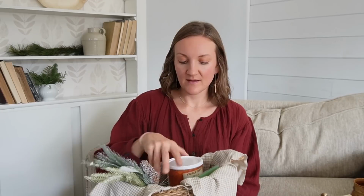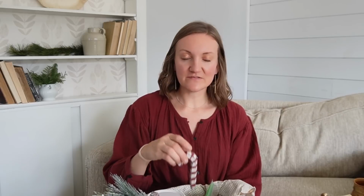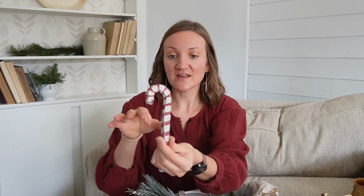Then just some Trader Joe's spicy chai mix, so that'll be a fun special treat. Then we had some dark chocolate covered almonds from Trader Joe's. They were opened already. Then the next two things are from some little shops in their town. So these homemade candy canes. She said a mom of 8 actually makes these candy canes and puts them in a boutique, and she is selling out, and she's very busy with making these. So I thought that was a really fun and creative gift to give.